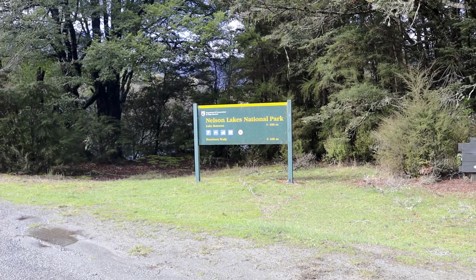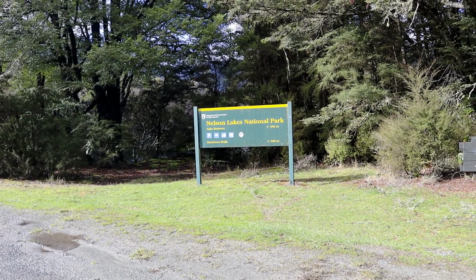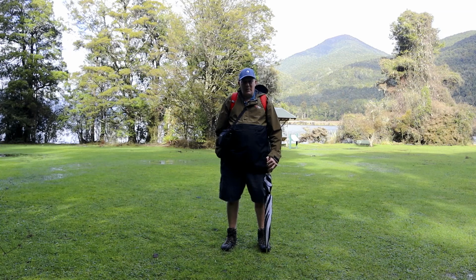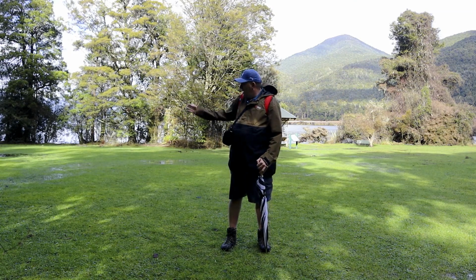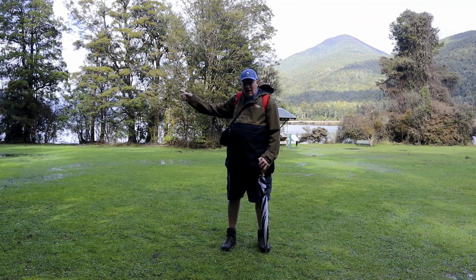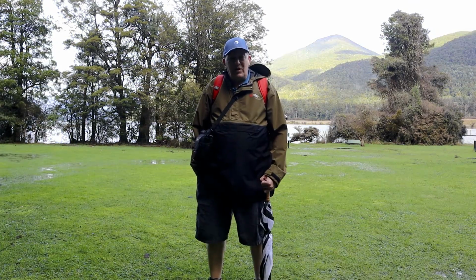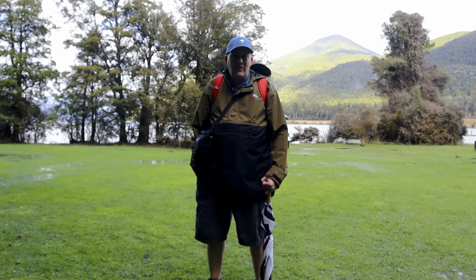Here we are at Nelson Lakes National Park, Lake Rotoroa. Hi, so I'm here at Lake Rotoroa at Nelson Lakes National Park, and I'm just going for a short walk through the forest. It's the nature walk that goes along the shore of Lake Rotoroa and then back through the forest and then back to the car park here. The track's just slightly over a kilometre in length, takes about 30 minutes to walk around.